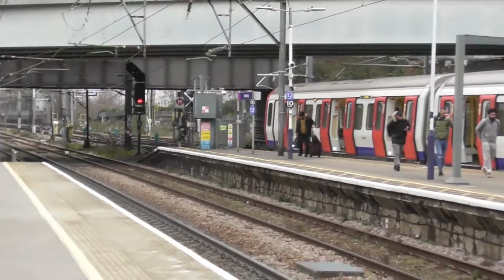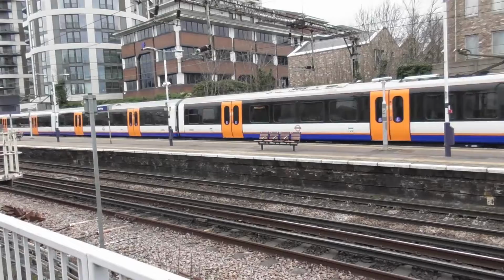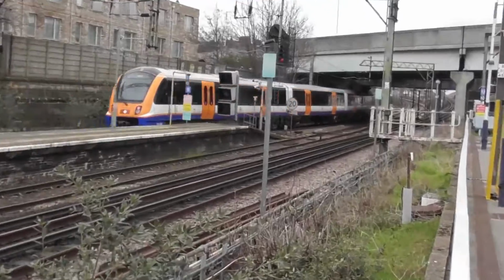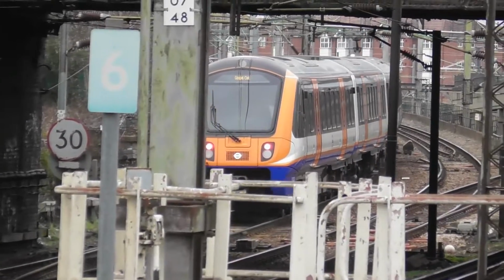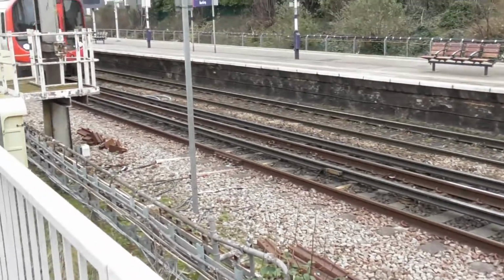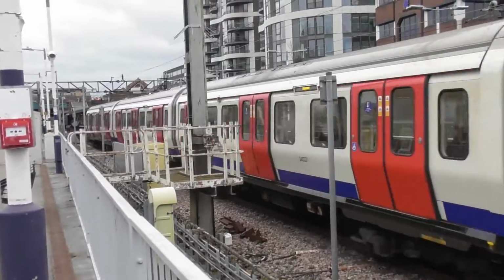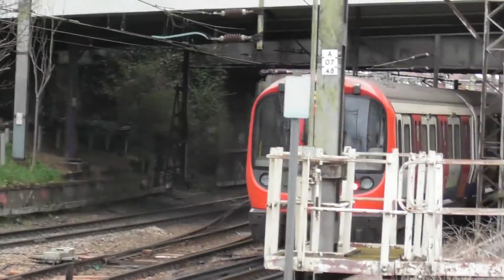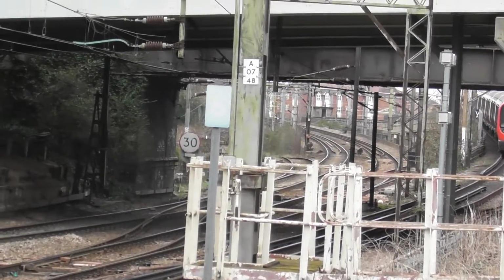Whilst also arrived is a District Line train to Upminster. Nice. That is a London Overground service from Barking Riverside to Gospel Oak, which is how I got here. Well, I got the London Overground. And swiftly after we've got another District Line train, this one to Richmond. Off that goes. Nice. Making those sparks as well.